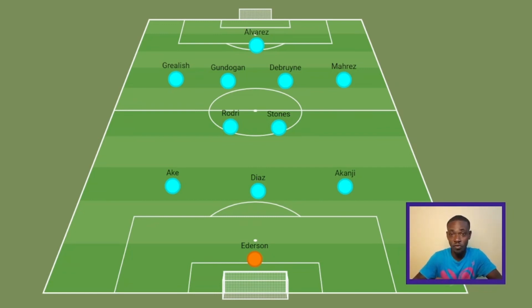So the main reason why Pep has gone for this particular system is that I think he has realized most of the teams that he normally plays against, they either defend so deep to the point that getting the ball through the players becomes very difficult, and 2, his players are quite good on the ball. That is, possession wise, they are very good.